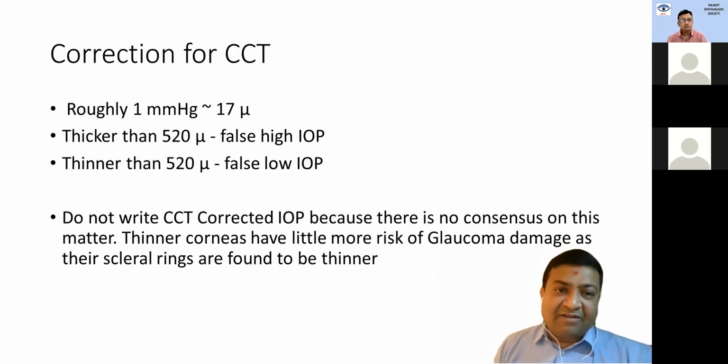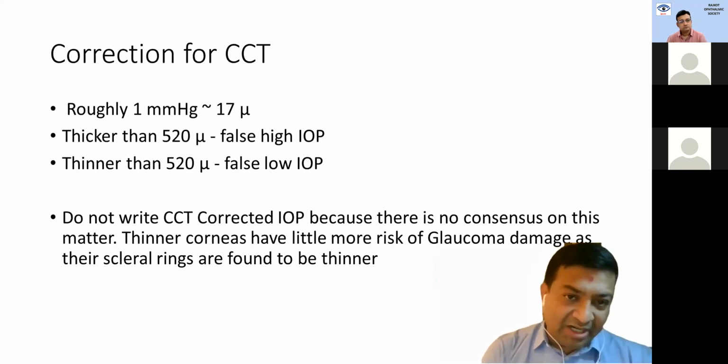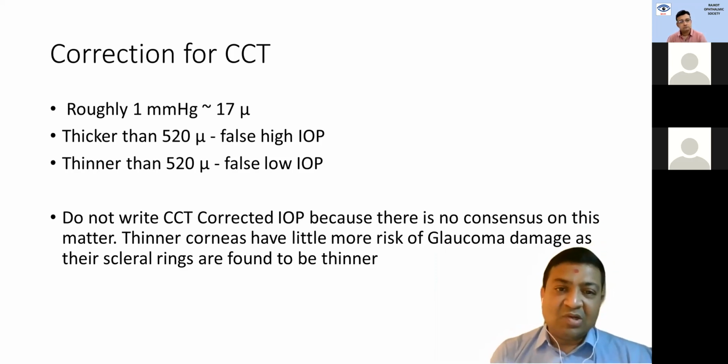The correction factor roughly is 1 millimeter of mercury equivalent to 17 microns. So if the cornea is thicker than 520 microns, we are going to get a false high IOP on applanation tonometry, and thinner than 520 microns, we are going to get a false low IOP. But please do not write CCT-corrected IOP because there is no consensus on this matter. We have to consider that thinner corneas have a little more risk of glaucoma damage because of the correction, as well as because the scleral rings are found to be thinner and more prone to disc damage.